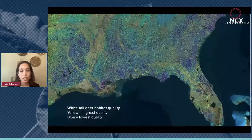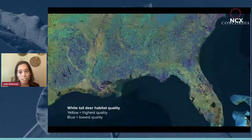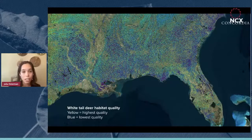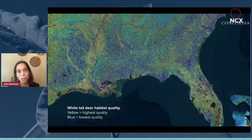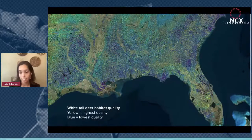But we're not just stopping with carbon. We're also starting to measure the habitat quality and understand how investments in carbon affect co-benefits for biodiversity. So as you see here, we're pairing those acre level measurements with ecological models to understand habitat quality for white-tailed deer and how that varies spatially across the landscape.